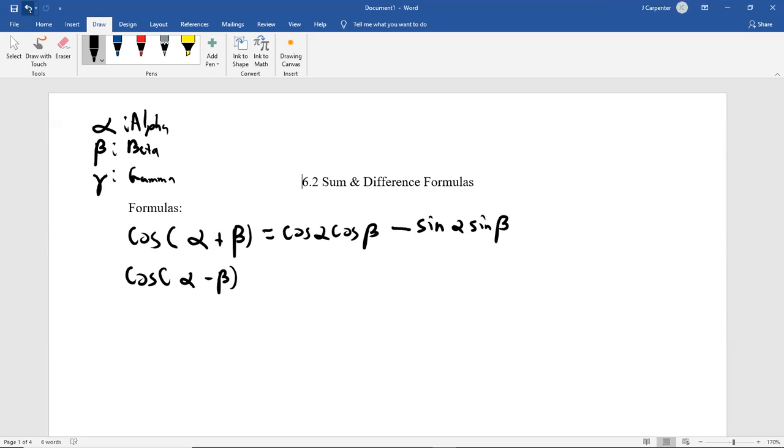Cosine of alpha minus beta. Again, let me just fix my spacing a little bit. There we go. So this is going to look almost identical. In fact, I'm going to write all the identical pieces out of the gate. So cosine, cosine, and then sine, sine. Can you guess what the only change here is? Good guess. That's a plus. These are very much the same formula.